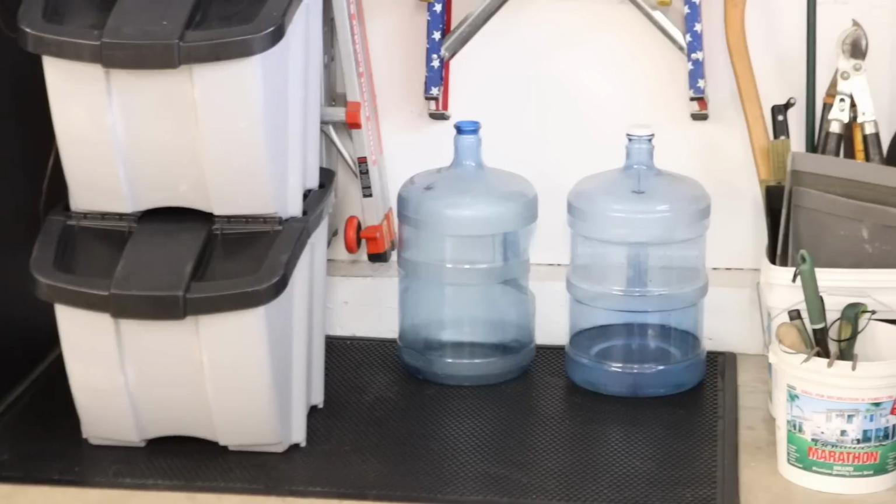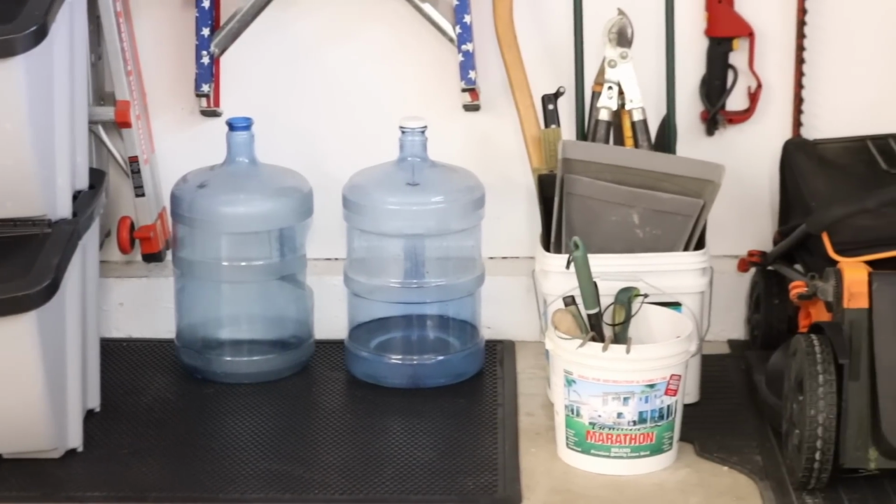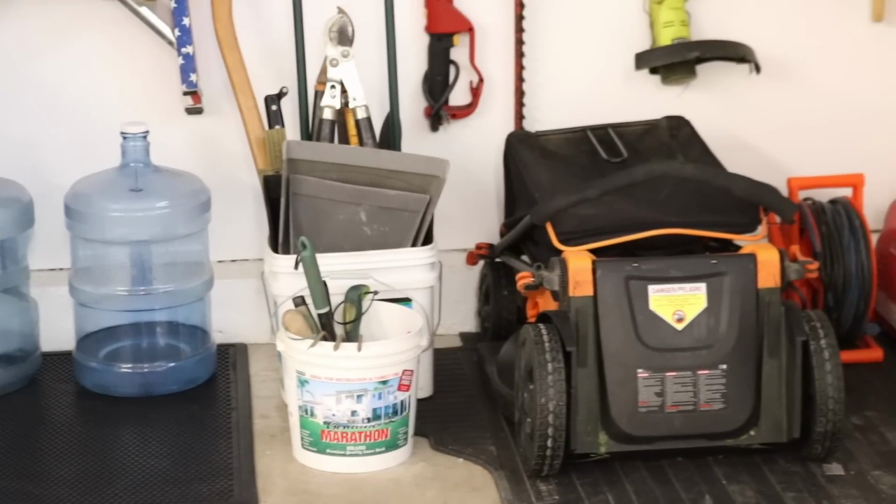Heroes go. We still have a few more organizing projects left to do in the garage, but I just wanted to share the progress that we've made so far.